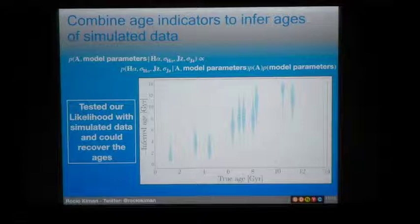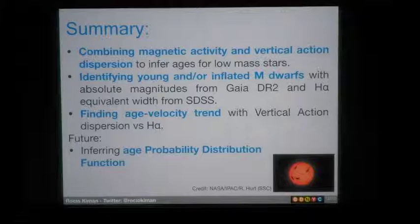So a very quick summary: we combined magnetic activity and vertical action dispersion because we want to infer ages of low mass stars. We could identify young and/or inflated M dwarfs using absolute magnitudes from Gaia DR2 and equivalent widths from SDSS. And we were able to find an age-velocity trend with vertical action dispersion versus H alpha. In the future we want to infer age probability distribution functions for each one of the stars. Thank you for your attention.